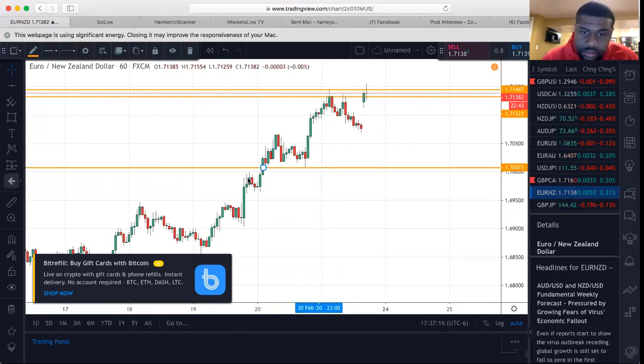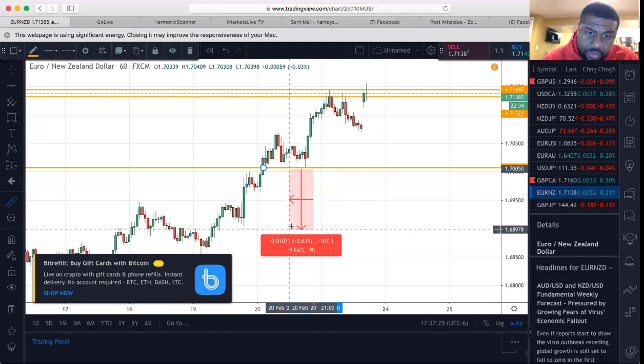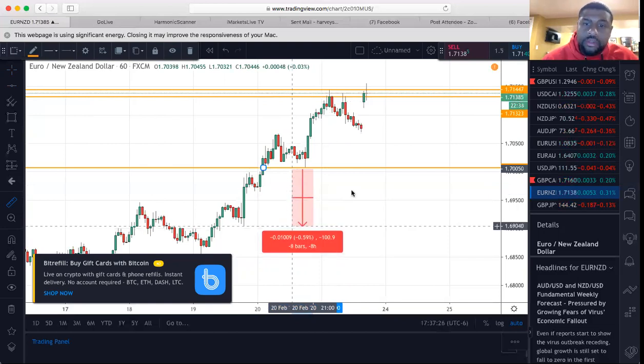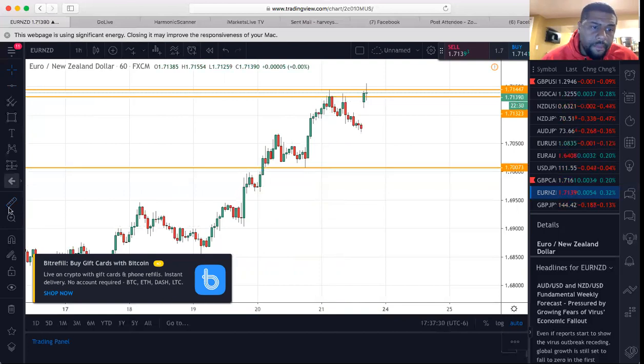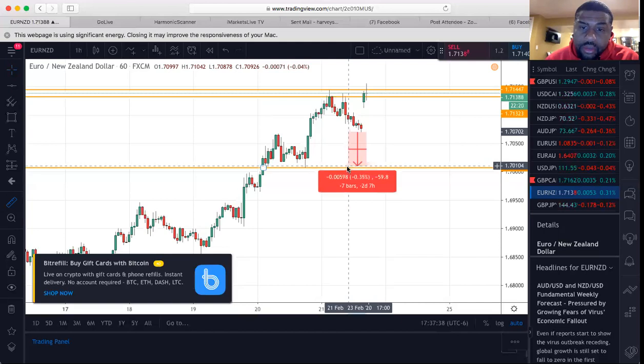See, now then, let's see. 38, 100. Support and resistance zone right here. I'm just marking this up, guys, to look at where I would set my sell zone. Okay, I'm going to do it right there, because it is a level of support right here.